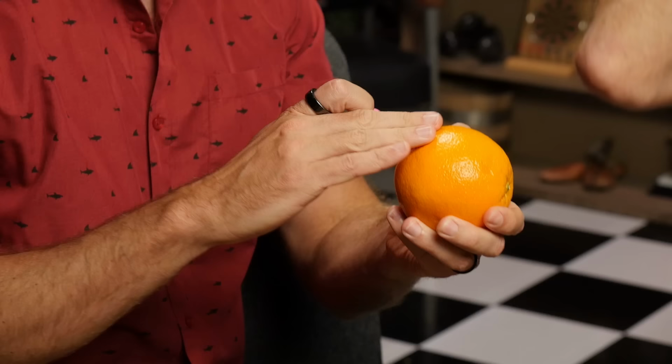I think we have to blow up this balloon separately. And then I think we have to do something with the orange that's going to make the balloon pop, because the acid from the orange is going to pop the balloon. Okay. Let's blow up some balloons. Pretty good. Good at that.